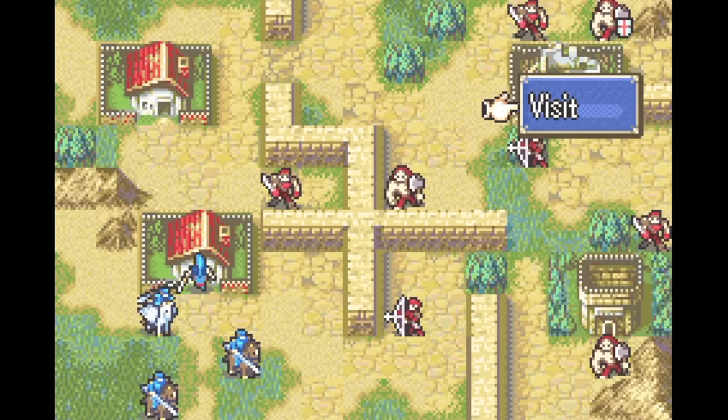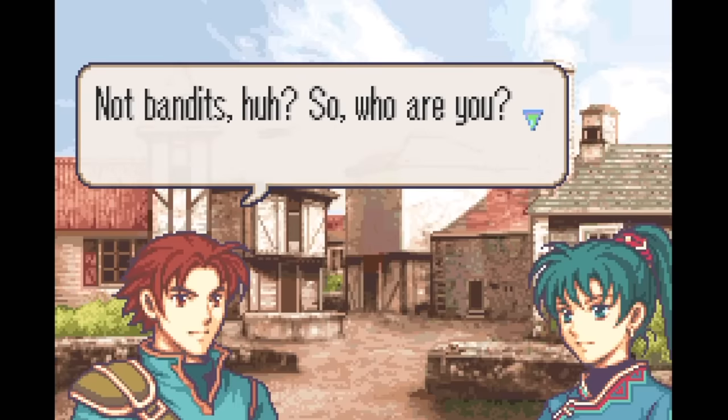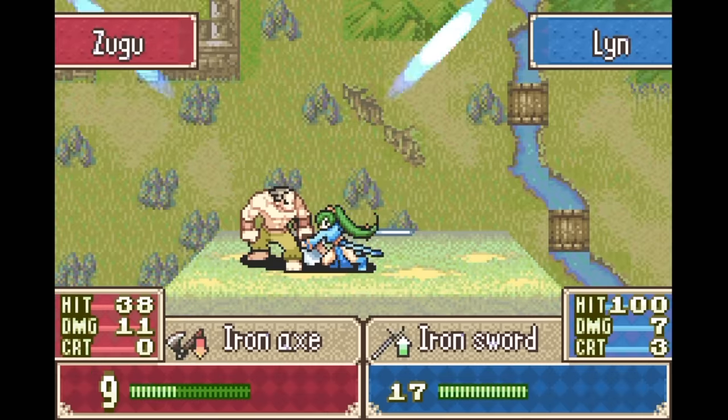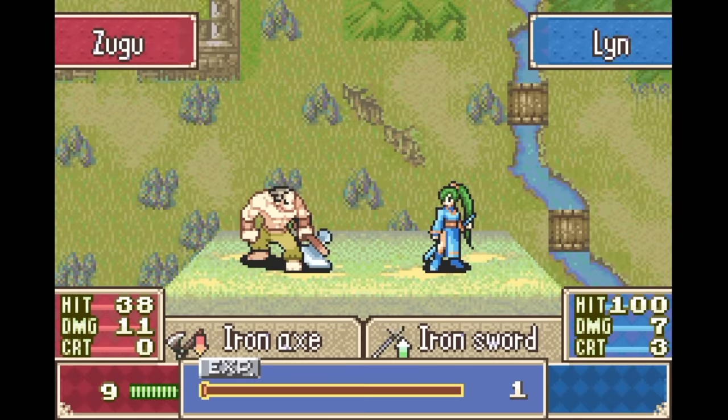In this game, you can visit homes that are on the map and potentially gain information, money, or even new members that fight with you. Like Shining Force, you'll gain some experience for each battle no matter the outcome.